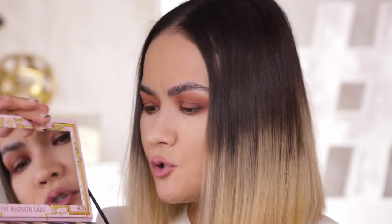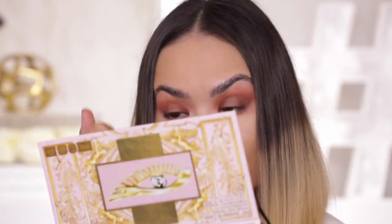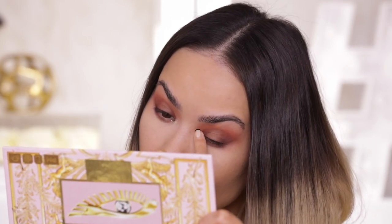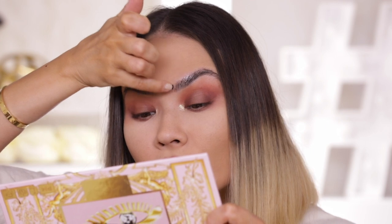I'm gonna go back to the Pat palette and see if there's any options for the inner corner. I do want just a little bit of bling. So I'm gonna go for this shade right here. I don't know what it's called, but it's really pretty and it's calling my name. Just gonna add a slight bit of shimmer to the inner corner that suddenly dresses it up. It makes it a little bit more night appropriate than day appropriate, but I feel like a subtle sparkle like that is good enough. All right, I'm done with the eyes.